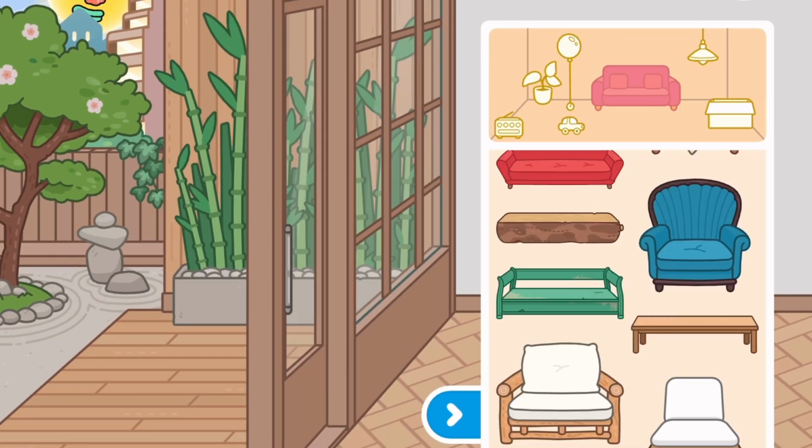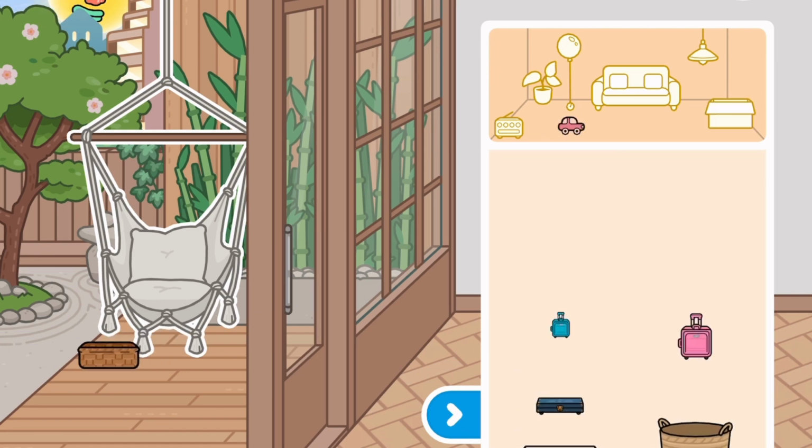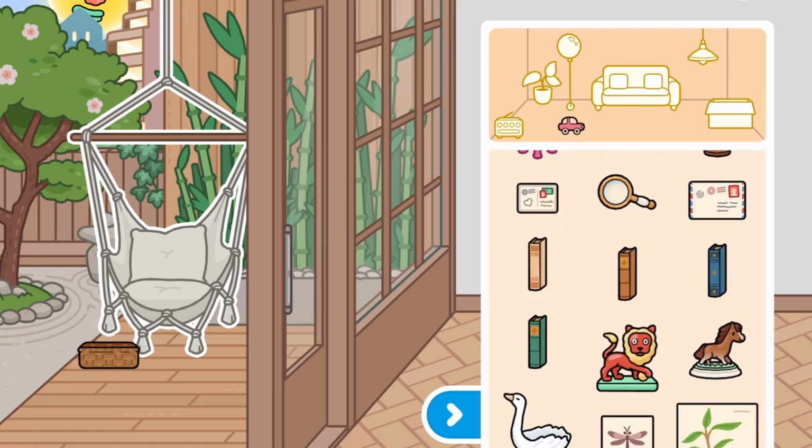What's up, guys? Today we are decorating the Bonsai building, and to match the vibes of this house, we're going to make it aesthetically pleasing, cozy, and totally relaxing. So let's get into it.